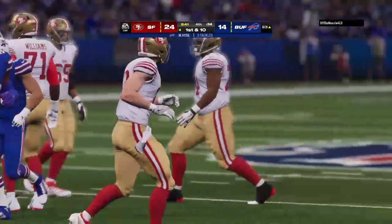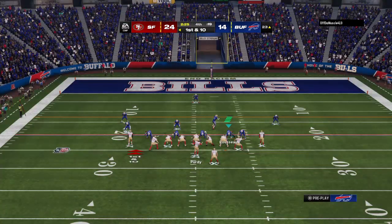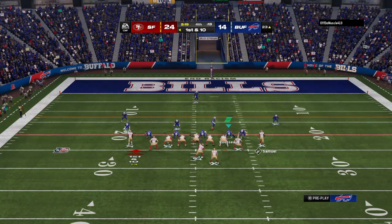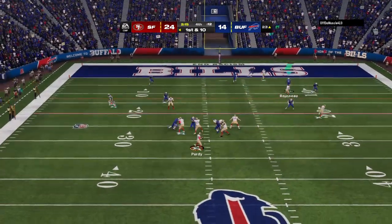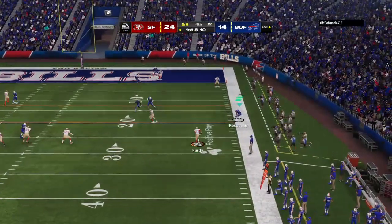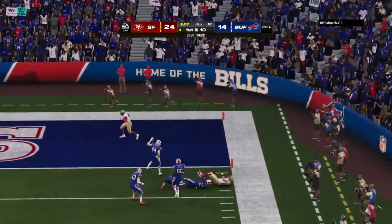Just take care of it, and they've got a good chance of ending up winning this game. 73 yards now for McCaffrey. It's a 1st down. Here's Purdy, eluding the pressure right.